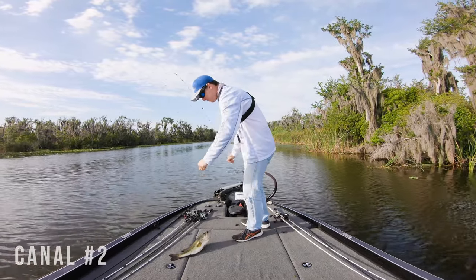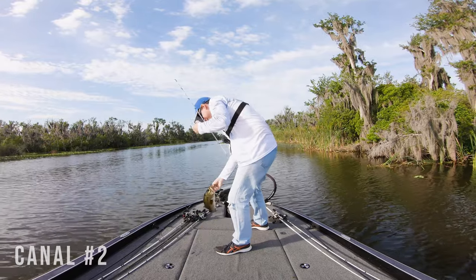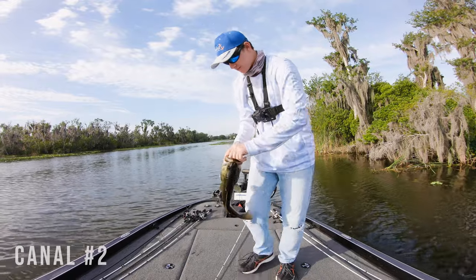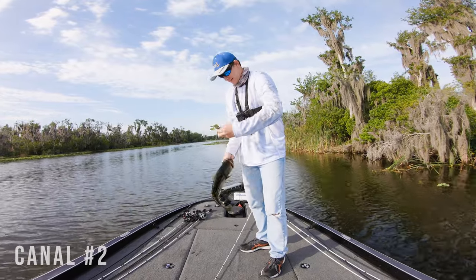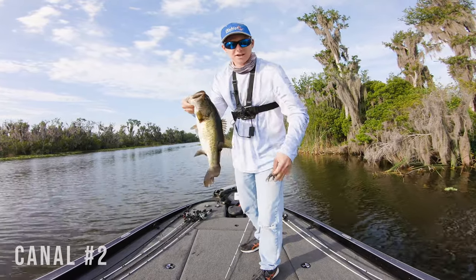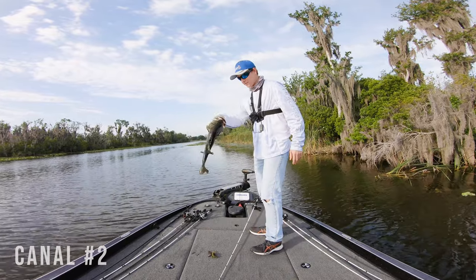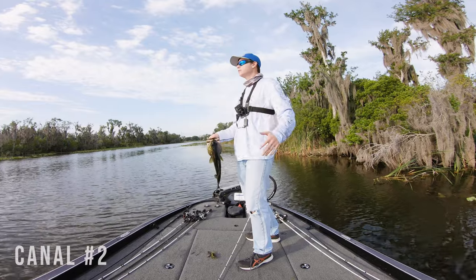Man, the bluegill are spawning, y'all. Look at this. Look at that. First fish of the day. Choked it. And I mean choked it on a bluegill swim jig. Look at this. That's a nice first fish of the day. Let's go. Canal number two is done.